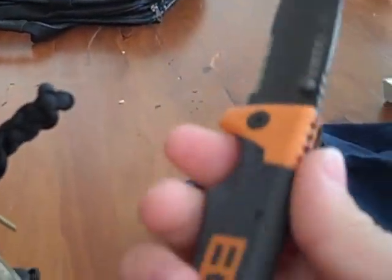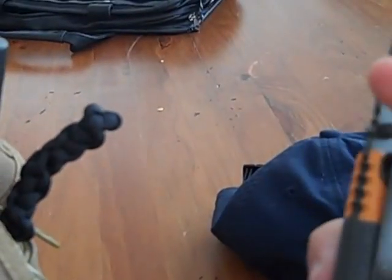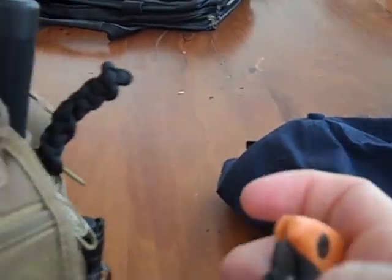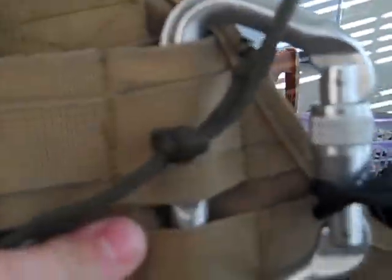But what I have clipped in here behind the straps is one of those $20 Bear Grylls little Gerber Scout knives. There you go. It's not very easy to open one-handed, but it's very light and it carries pretty deeply. So just as a little utility knife to keep right there, it's great for that. Let's see if I can clip it back in here. Yeah, I'll just put it right there. So that's what's right there.